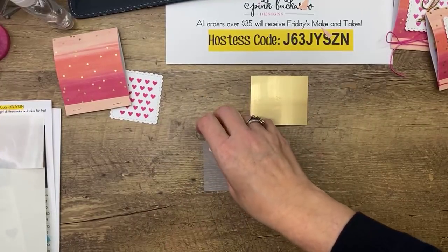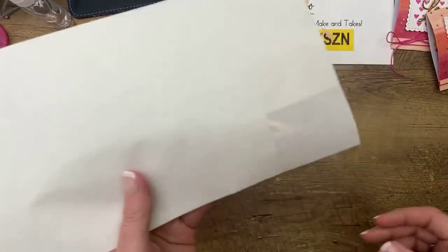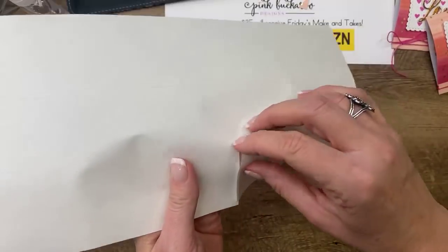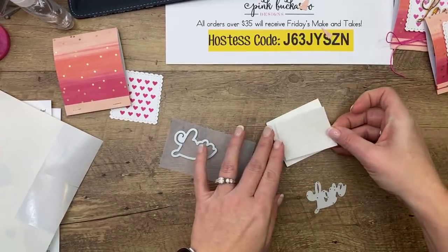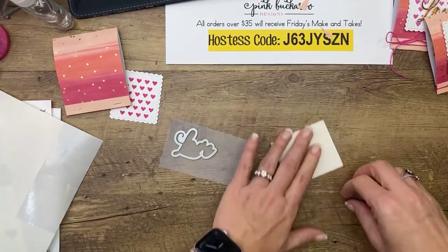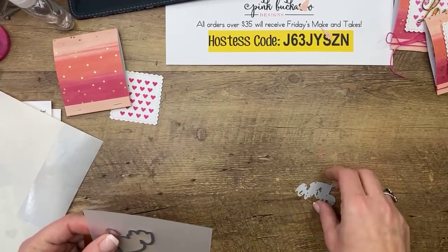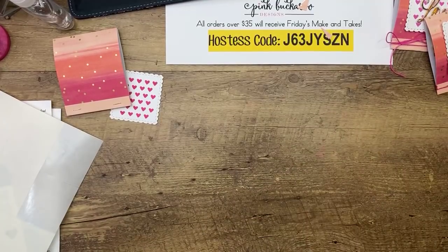All right. So this is the word love. And this is like the little cloud that goes around it. We're going to take a piece of our adhesive sheet, and we're going to put it on the back of this gold foil to turn our love word into a sticker. That way, no messy glue.